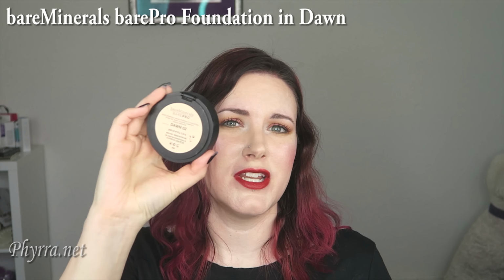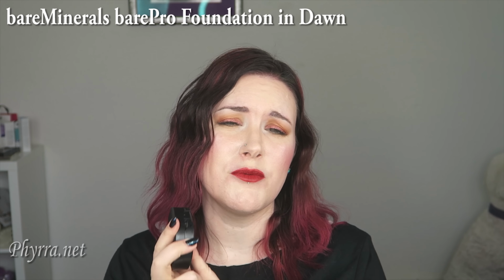The next product should come as no surprise because it's the foundation I wore pretty much all month, and that's the bareMinerals Pro in Dawn Again. This is so easy when I travel because basically I'll just stick it in my little makeup bag and I'll cover up my areas that have redness. I don't even necessarily put it all over my face. I'll just do that if I want something really quick just to tone down the redness and go. So this has been awesome. I've been wearing it pretty much non-stop.